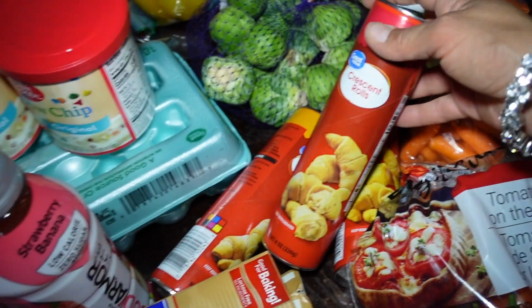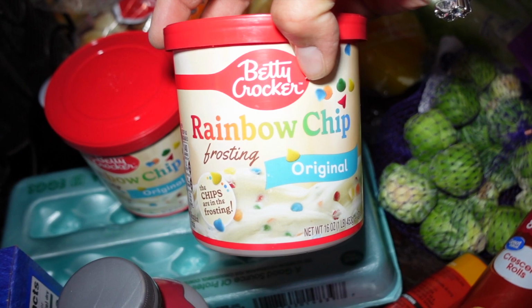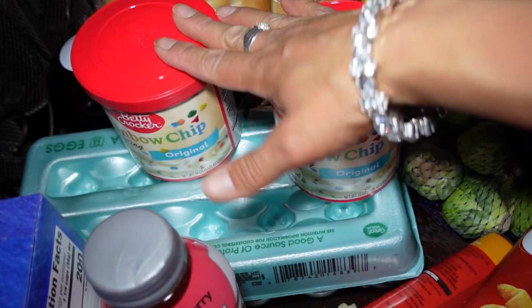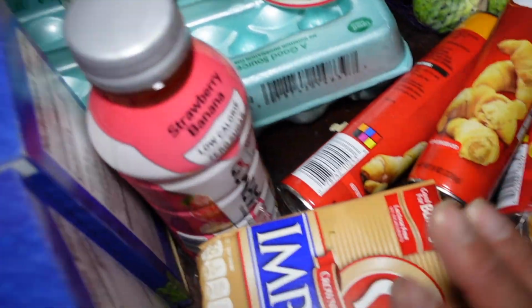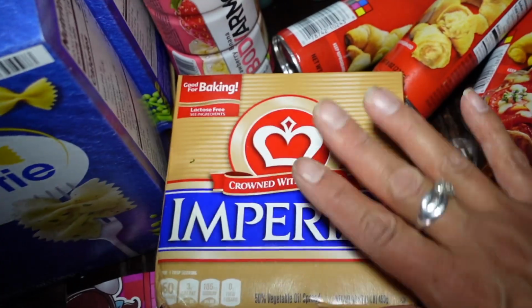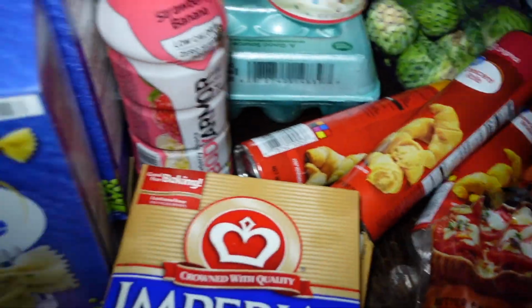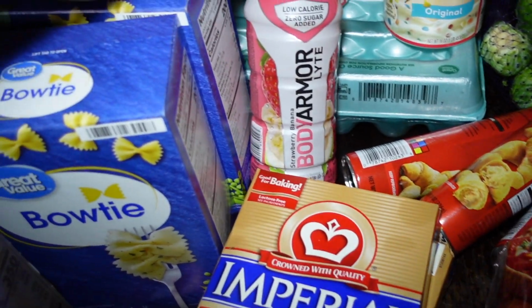I plan to make a dinner with these. I grabbed 2 of these rainbow chip frosting mixes for the cupcakes. Just a small container of eggs. A couple things of this butter. I don't like this butter, but it was a cheaper option. It was pricey this time around.